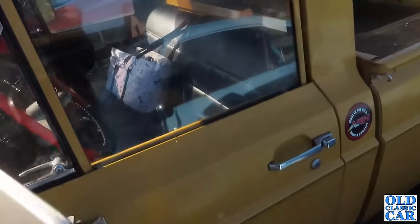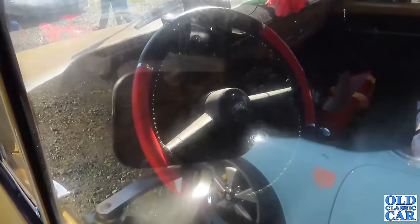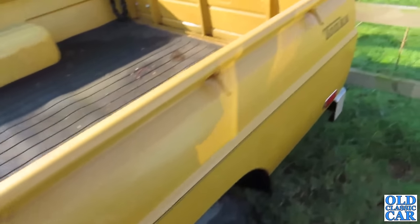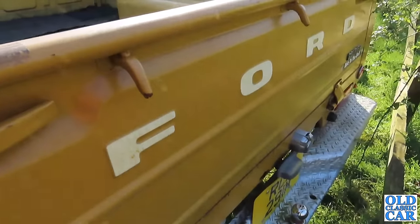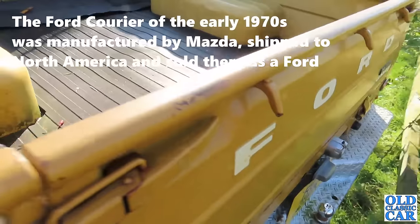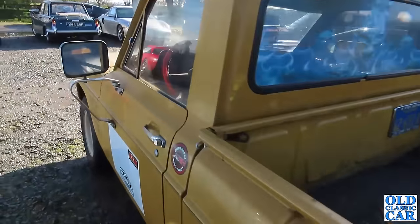Are there any other clues? It says Ford on the steering wheel. Just trying to see if there are any clues in there. But yeah, what an interesting thing, Tonka. So it's badged up as a Ford Courier. So that's interesting. Yeah, very, very interesting little truck.